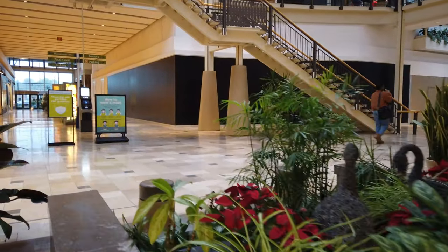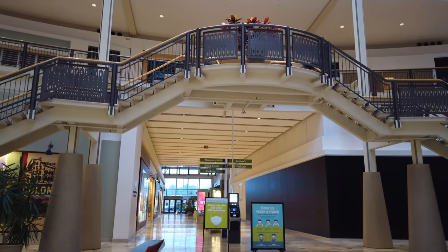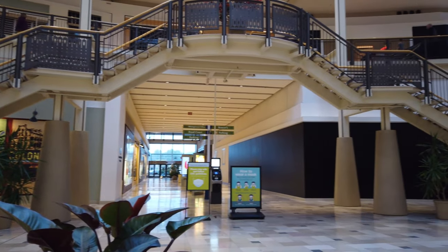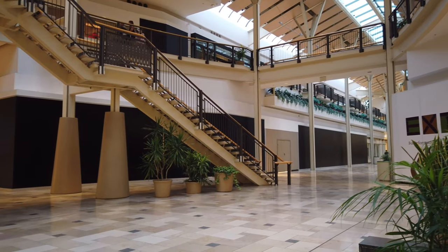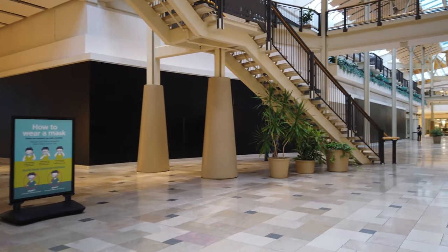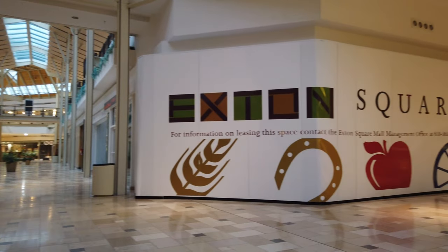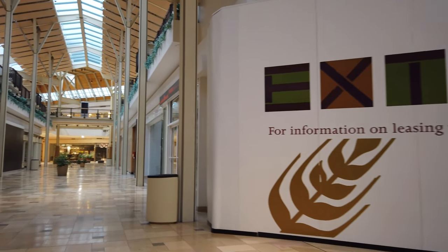Nice flowers in there. I'm not sure they're real though. There's a particularly cool staircase they have here. Always try and get a nice shot of those whenever we come. Oh yeah, the logo's cool. Very cool logo.